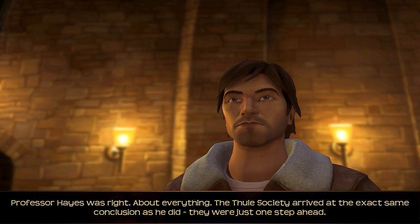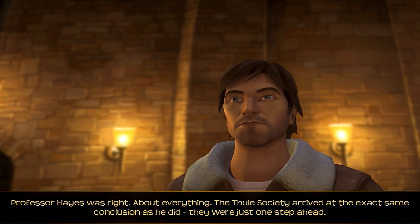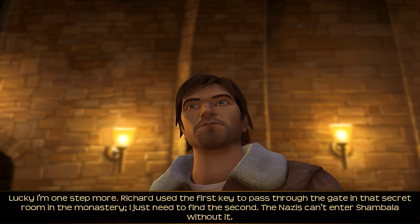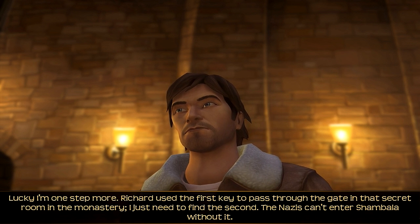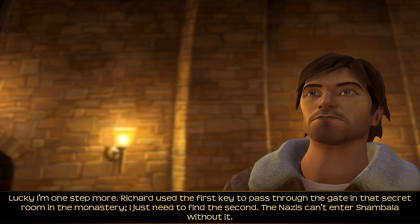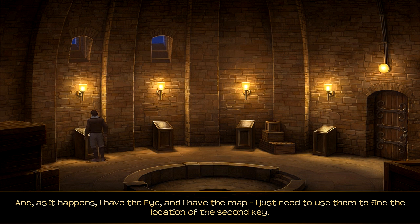Professor Hayes was right. About everything. The Thule Society arrived at the exact same conclusion as he did. They were just one step ahead. Lucky I'm one step more. Richard used the first key to pass through the gate in that secret room in the monastery. I just need to find the second. The Nazis can't enter Shambhala without it. And, as it happens, I have the eye. And I have the map. I just need to use them to find the location of the second key.